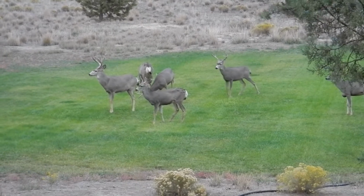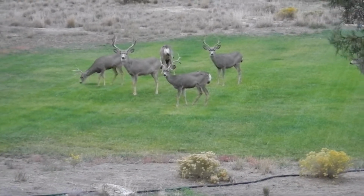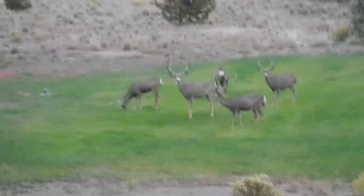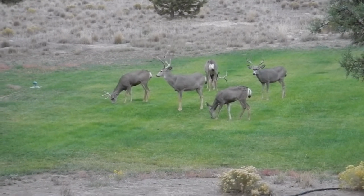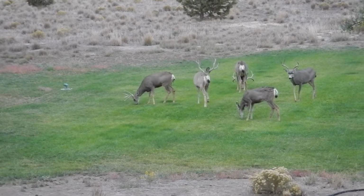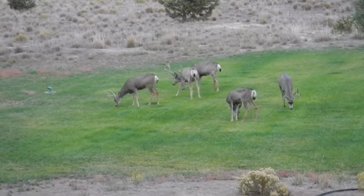And then we have the does that aren't seen in this picture because it's during the rut right now, so they've moved off to other places. But it's been really interesting to watch. We've seen a lot of these guys actually come up from being born to now, doing the buck thing. And just to get a chance to watch nature without having David Attenborough telling you what you're watching.